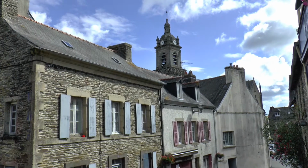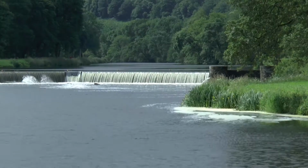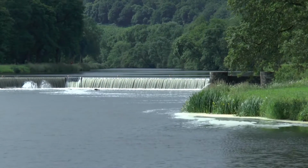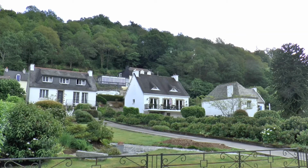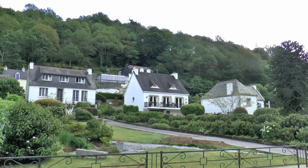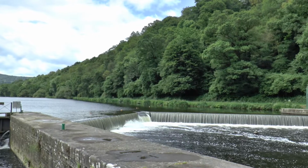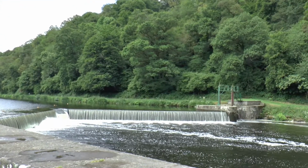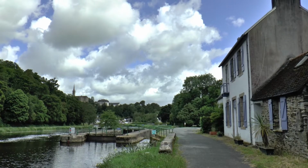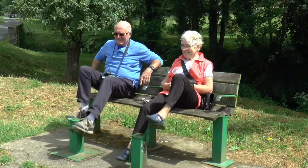The streets eventually lead down to the river, which forms part of the Nantes-Brest Canal. A walk alongside the river leads to the weir and canal lock. Here you can have a spot of exercise overlooking the water.